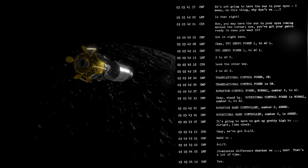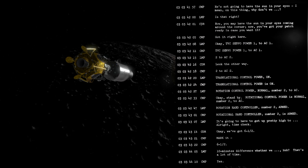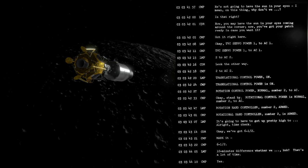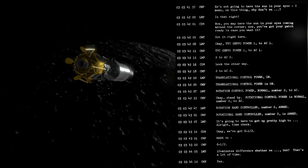Okay, DVC Turbo Power 1 to AC1. 2 to AC2. Here in the control center, two members of the backup crew, Bill Anders, Jim Lovell, have joined Bruce McCandless at the Capcom console. Alfred Hayes, the third member of the backup crew, has just come in too, and Deke Slayton, director of flight crew operations, is at that console.